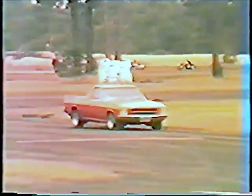At the end of the grid, and away they go. It looks like a clean start. Sidecar passengers down there getting the weight in the back wheel as they accelerate around. Down the back there's the red leathers. Yes, it could be eaten. No, I don't think so. No. We'll pick them up as they come around for the first time.